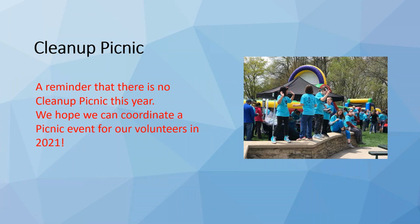Due to COVID-19, we will not be hosting a cleanup picnic this year, as it's not safe to bring hundreds and hundreds of volunteers together at one site. That being said, we really are going to miss this event this year, and we're already planning to have a cleanup picnic in 2021, so we hope to see you there.